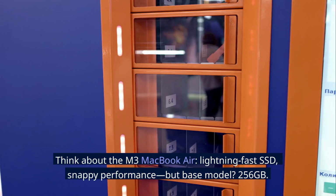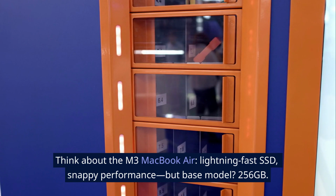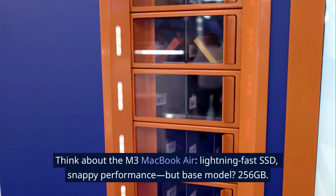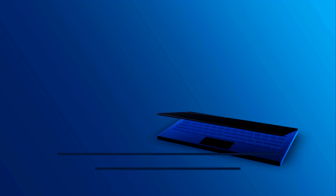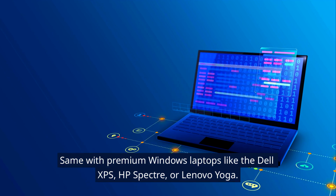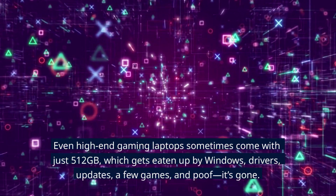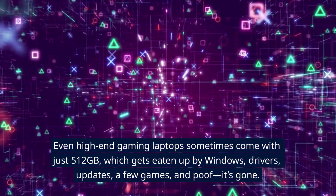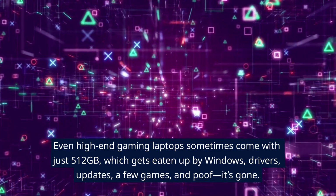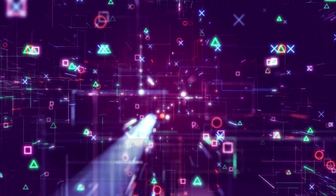Think about the M3 MacBook Air. Lightning-fast SSD, snappy performance, but base model? 256 GB. Same with premium Windows laptops like the Dell XPS, HP Spectre, or Lenovo Yoga. Even high-end gaming laptops sometimes come with just 512 GB, which gets eaten up by Windows, drivers, updates, a few games, and poof, it's gone.